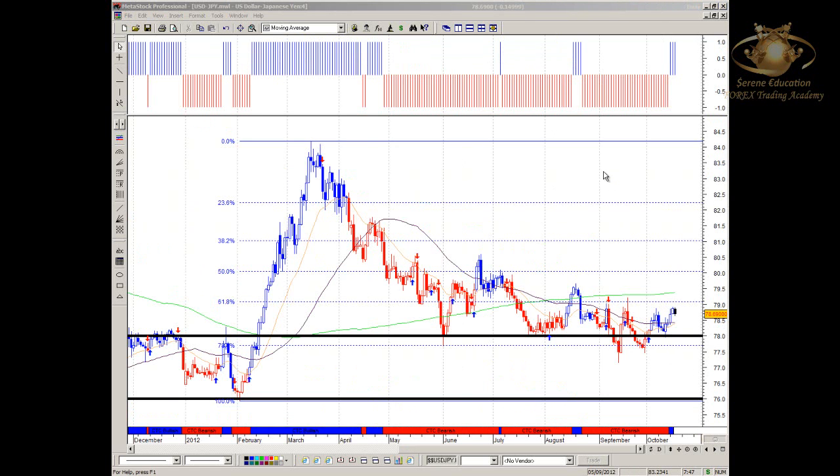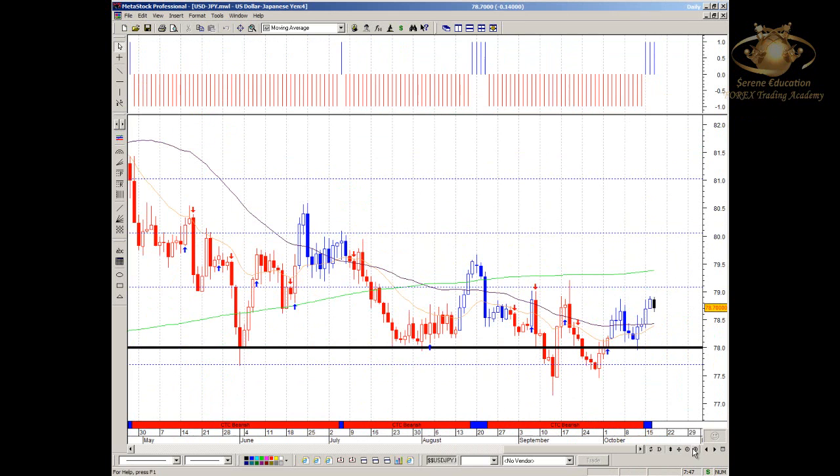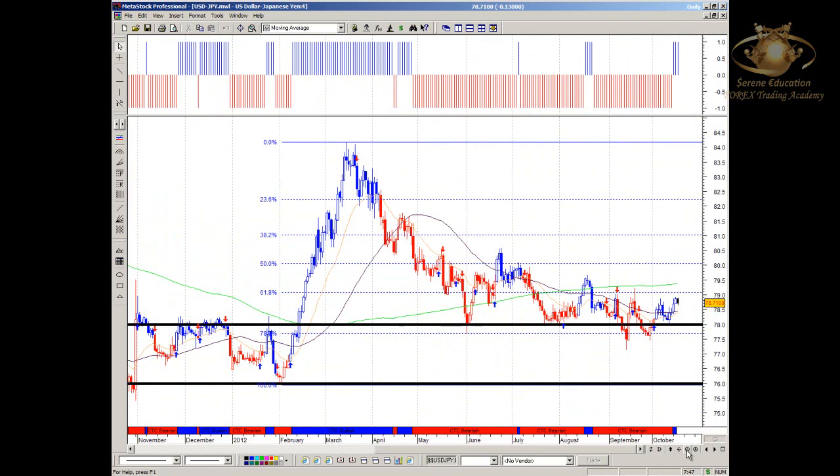Onto the last pair of the day, the US dollar Japanese yen. Let's have a look at this pair. A lot of upside favorism after we saw a noticeable bullish engulfing candle here at 78, and in the last couple of days we've seen price heading back up towards that area around here at the 7900 mark, which happens to be a fib retracement area.